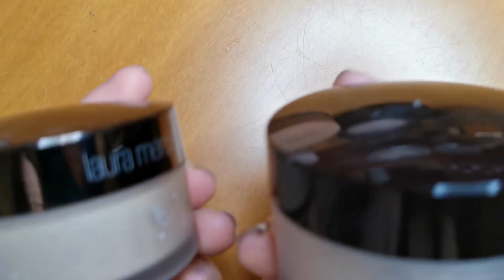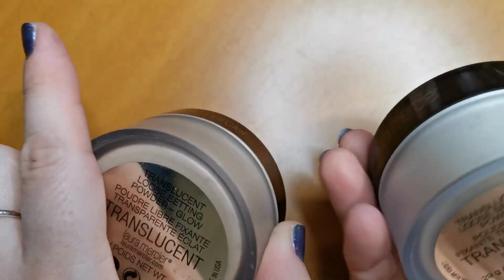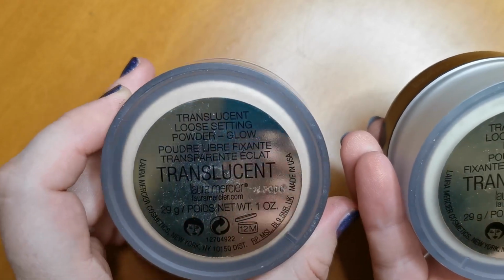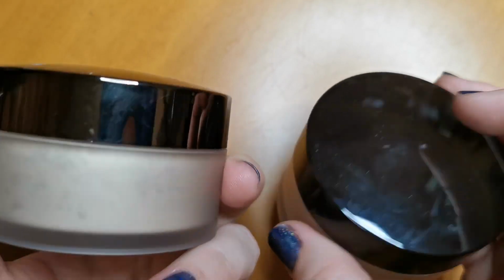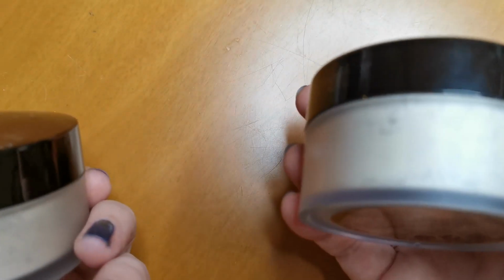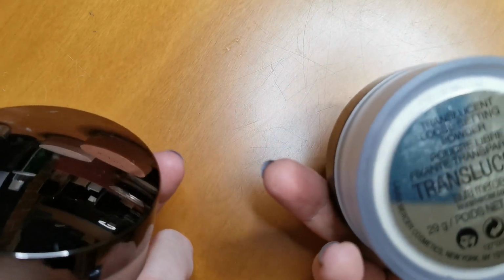Okay, so I have 2 of these Laura Mercier powders. I have the Translucent Loose Setting Powder and the Translucent Loose Setting Powder Glow. I don't use the glow. I just find it, well, just a bit too much. But I do, however, absolutely love just the Translucent Loose Setting Powder, not the glow version. So I'm going to keep the normal one and declutter the glow one.